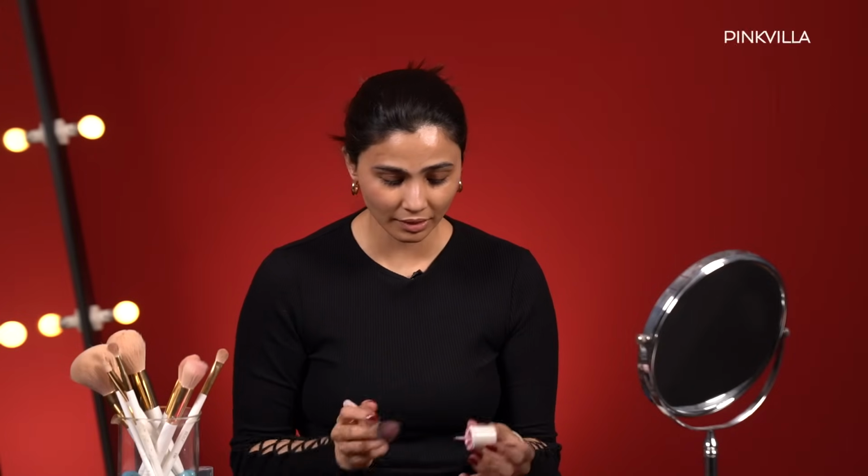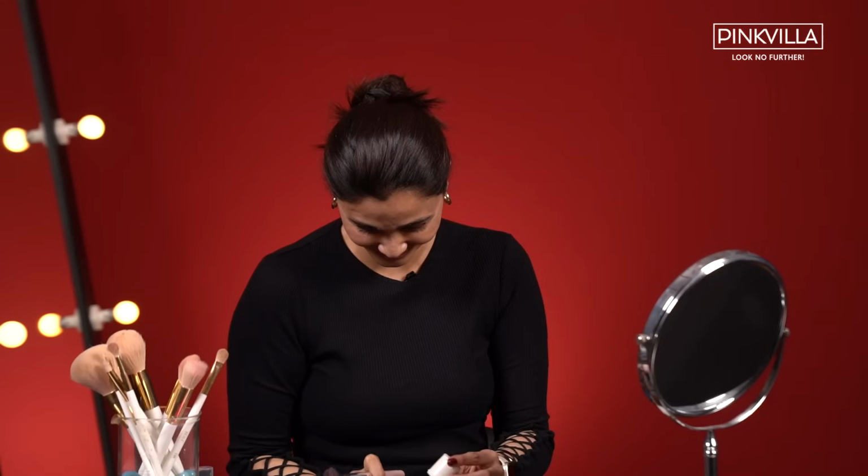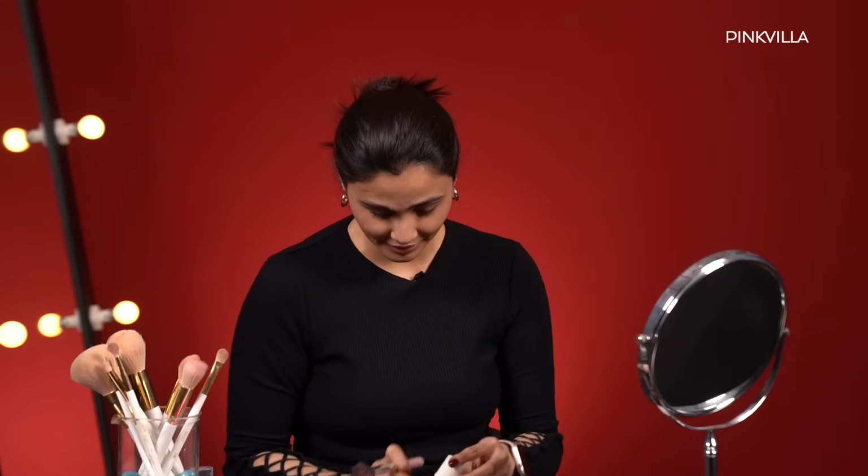Honestly, I don't have any real step-by-step routine when it comes to makeup. Sometimes it's ABC, sometimes it's ADC, sometimes it's ACC, it's like that. But I'm a blush girl for sure. I need my blush. Everything else is fine. Even if I don't conceal my under eyes, I'm totally fine.